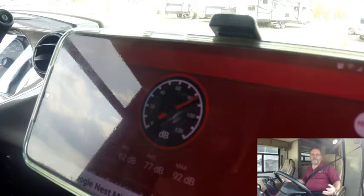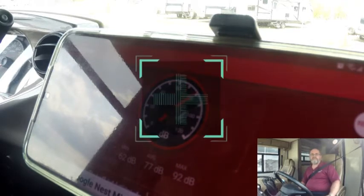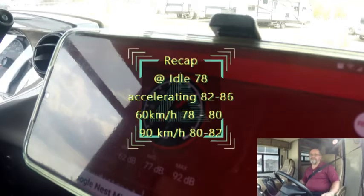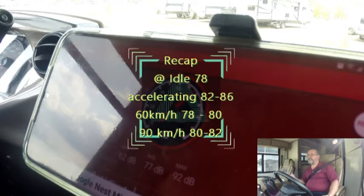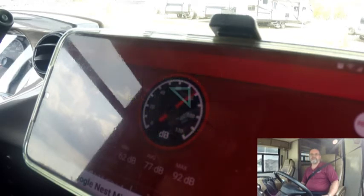Someone just popped the door open while we were taking a measurement. I have phased that out of the video, just to give you an idea why it popped up to 92, averaging 77 decibels.